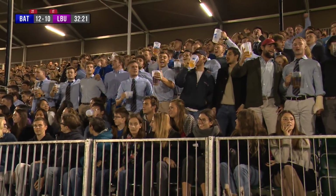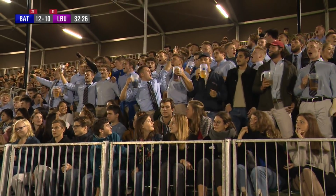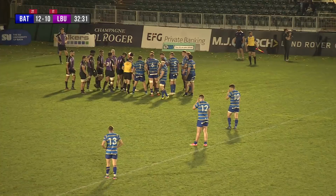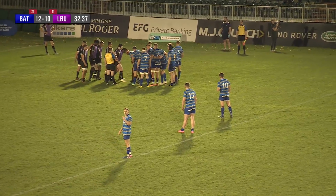Your squad is absolutely littered with academy players, be it from Bath, Quins, Worcester. I mean, it's a smorgasbord of real, genuine young talent. And it's quite extraordinary. Yeah, no, we've been really fortunate to sort of get those players in, and they really buy into the culture that we've got.